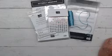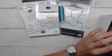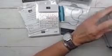And I'm wondering if I have, hold please while I scooch through my embellishments, if I can find them. Stampin' Up had other embellishments that were similar to that.